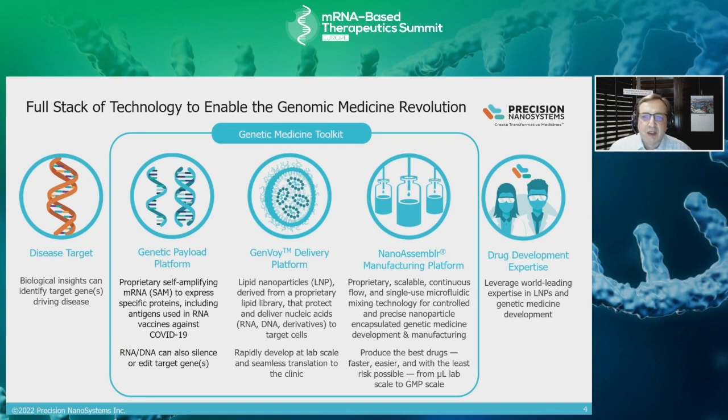Getting back to the toolkit, this is PNI's, or Precision NanoSystems', genetic medicine toolkit. We can assist our clients with manufacturing the payload, the mRNA or the self-amplifying RNA, at the client's direction. They pick the disease target, they pick their sequence, and we can do the rest. We can also help with the delivery solution using our Genvoy delivery platform. Those are lipid nanoparticle based, derived from a proprietary lipid library and custom developed into formulations for the given indication or vaccine application. This can be done very rapidly. We have a commercial RUO product called Genvoy ILM, so researchers can start right now with their payload of choice and do small-scale experiments to look at the potential of their therapeutics and vaccines.